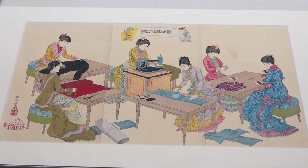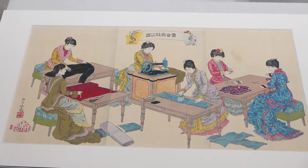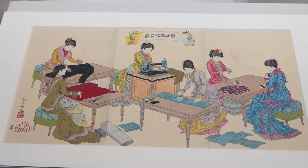This painting looks very westernized. You can really see the women of old Japan embracing Western culture as they make Western style dresses. This piece is from 1887.